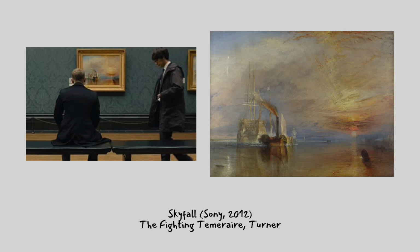The pair sits in front of J.M.W. Turner's work, The Fighting Temeraire. This work shows the great warship as it makes its final journey to retirement, aka the scrapyard. The director uses this as an allusion to Bond's own career, but I don't want to provide any spoilers.